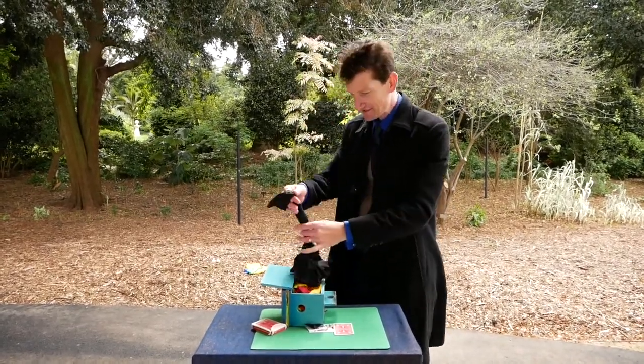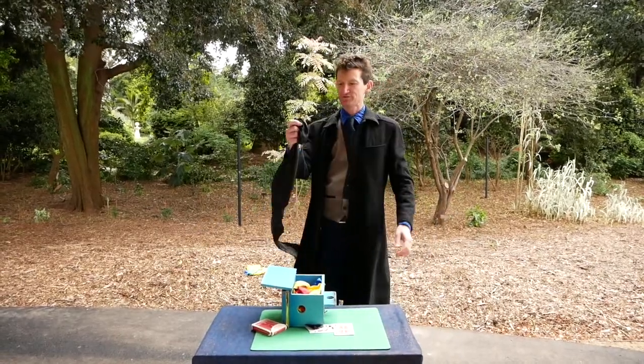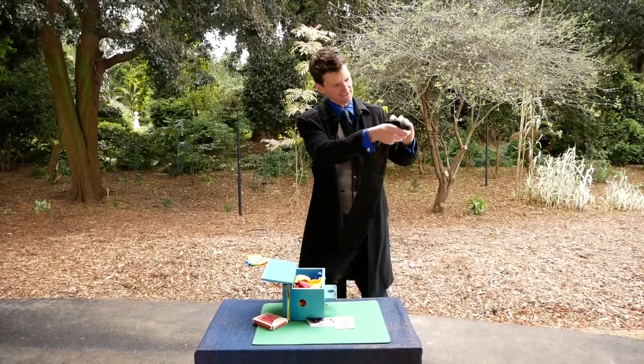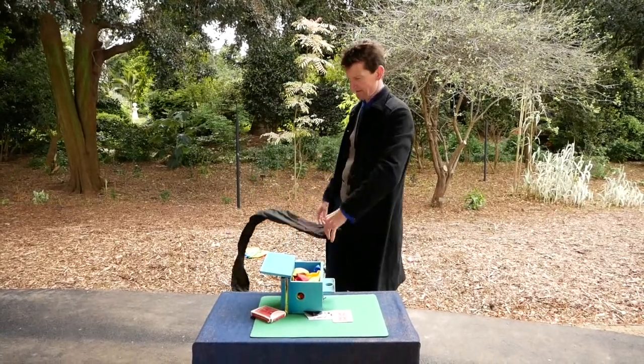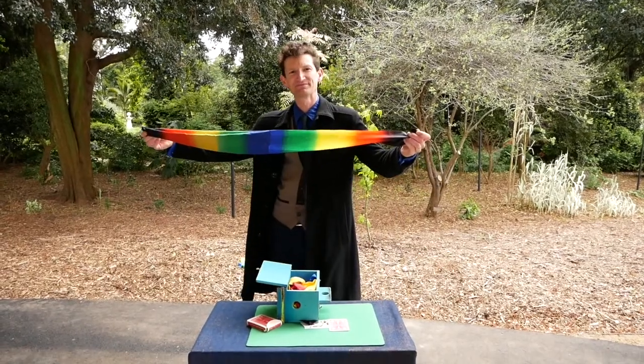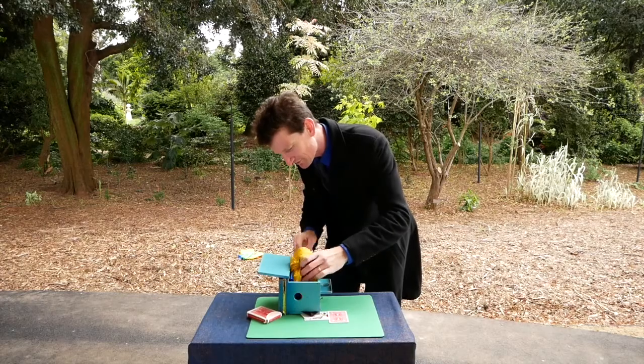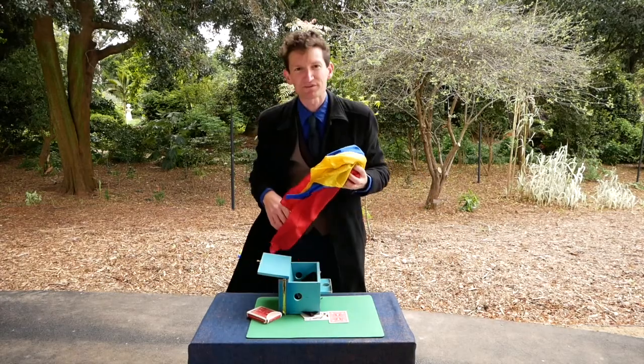What's this? Oh, that's a rainbow silk scarf. What do you think? It's a beautiful silk scarf. It's kind of rainbowy. No, if I give it a shake though. There we go. Can you see that in the light? Excellent, excellent. But we're not looking for that. We're looking for a very special silk that the silkworm made.